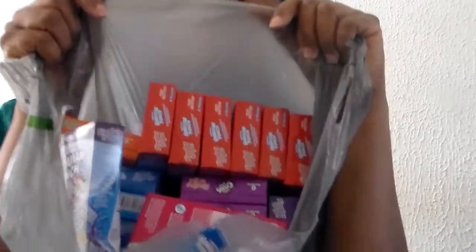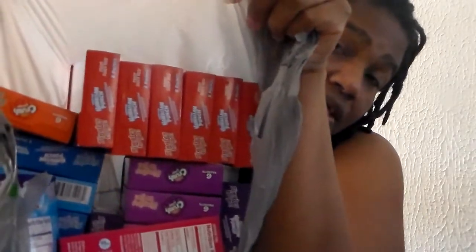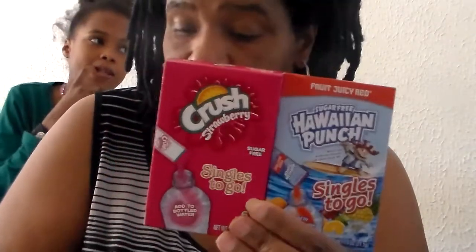I'll start with this one. I'm just gonna lift the bag up because I don't want to take all of this out, but this bag is full of these drinks. My kids, some of them pack lunches, so therefore that will be their drink. So I bought a whole case of them, and there was like a whole tray of them. There was like six boxes in a tray. Got this one.